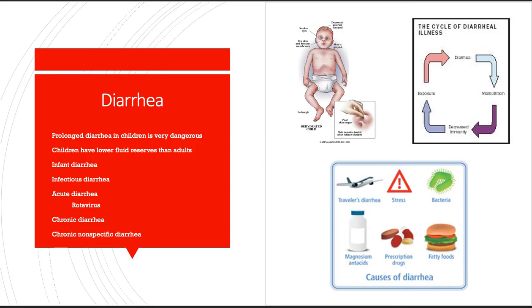All right, let's talk a little bit about diarrhea in kids. So when an adult has diarrhea, you know, we're like, oh, make sure you stay hydrated, make sure you stay hydrated, blah, blah, blah. But it's a little different because we've got stores of fluid, and while yes, it is important that we stay hydrated, we can last longer. Kids do not have the fluid reserves that adults do. And so when kids get diarrhea, it becomes dangerous a lot faster, okay? You're talking about your fluid and electrolyte imbalances coming out a lot faster.